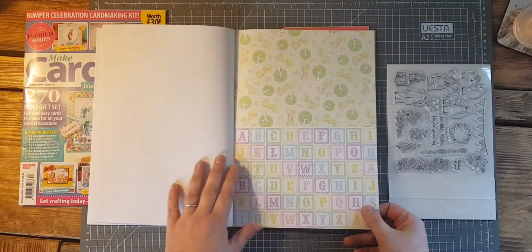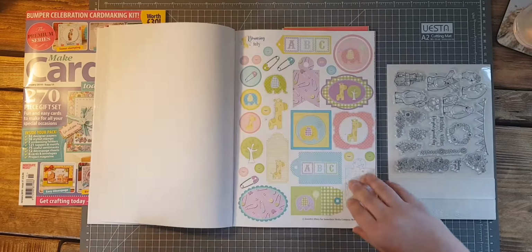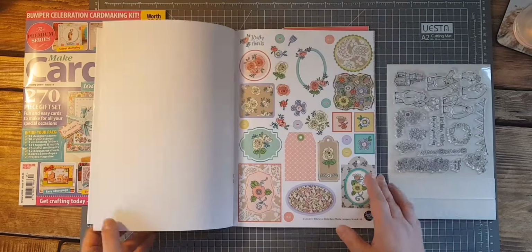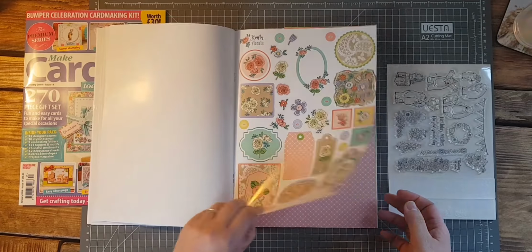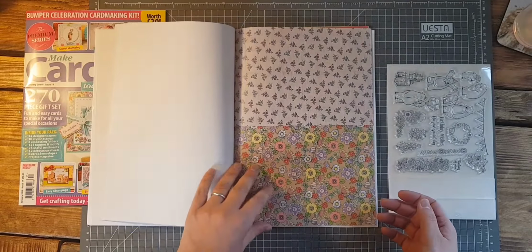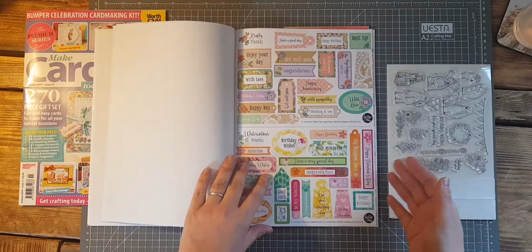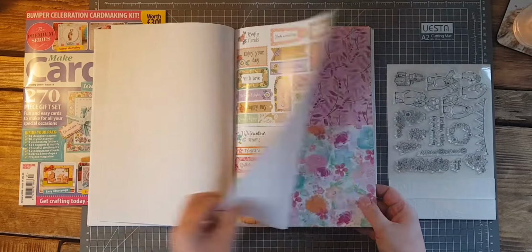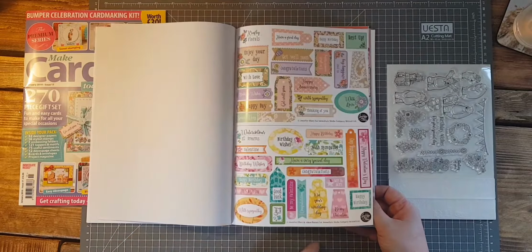The papers are lovely. I'm not going to fault the papers because they are really, really nice. But these toppers, I am so disappointed with. Lovely paper, like I said, I can't fault the paper. And another piece of paper that I'm supposed to cut up.